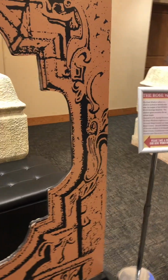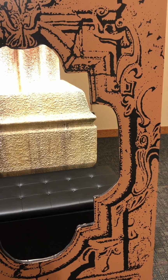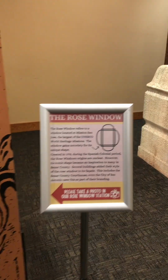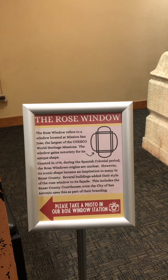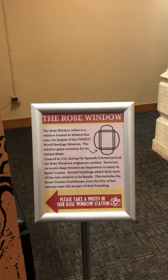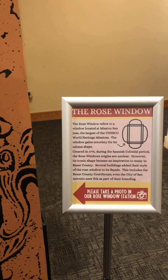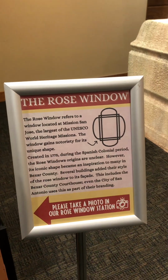So they have the rose window. The rose window refers to the window located in Mission San Jose, the largest of the UNESCO World Heritage Missions. The window gains notoriety for its unique shape, created in 1775 during the Spanish colonial period, and the rose window's origins are unclear. However, its iconic shape became an inspiration to many. In Bexar County, several buildings added their style of the rose window to its facade. This includes the Bexar County Courthouse. Even the city of San Antonio uses this in part of their branding.